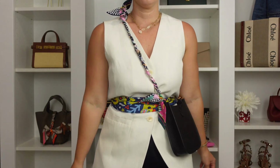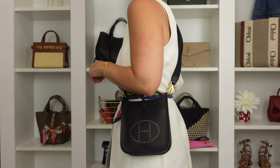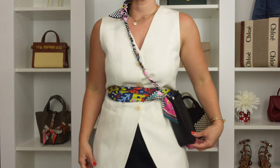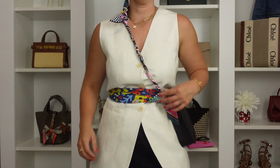However, let's get on to really quick how I styled it up and made it my own, and that was styling it with Twillies. So I've done a few styling options, which I have a video in regards to, so I'll make sure to leave that link down below. But with Twillies, you can really play around and dress up the bag a little bit if you wanted to. I currently have it styled with 2 different Twillies just to give me a little bit more length. And then this gives me an option to also wear a crossbody, add a little bit of a higher sit, which is what I personally prefer.